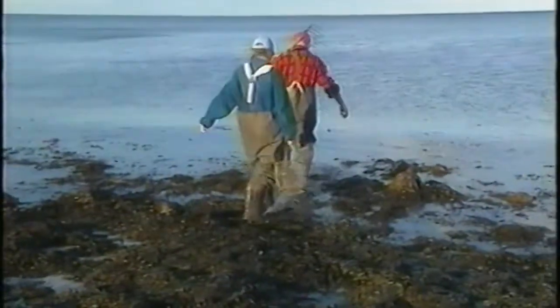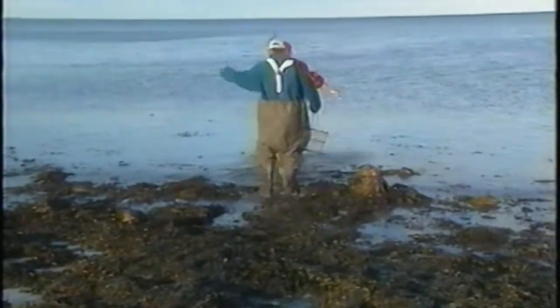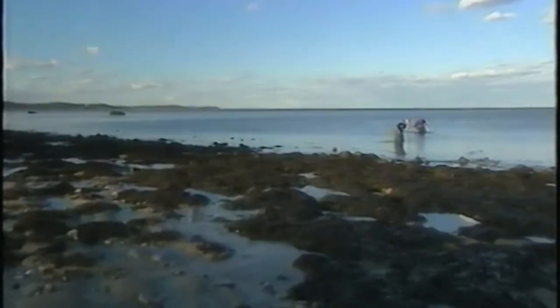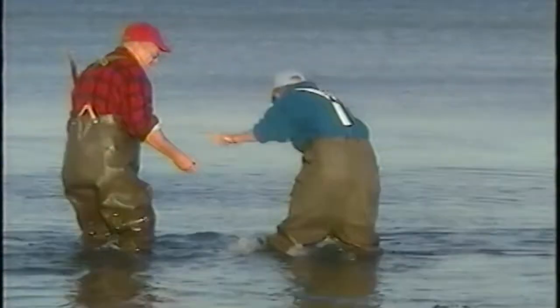Oh, we're going deep. We're going deep. Whoa, we hit the rocks. I see one. One's not gonna go very far, huh? Here they are. Today's catch, mussels.